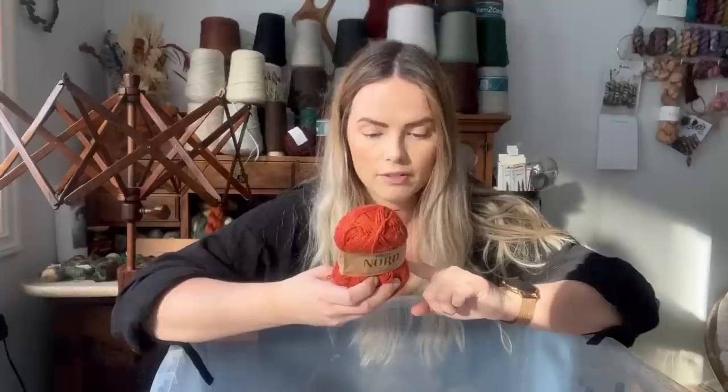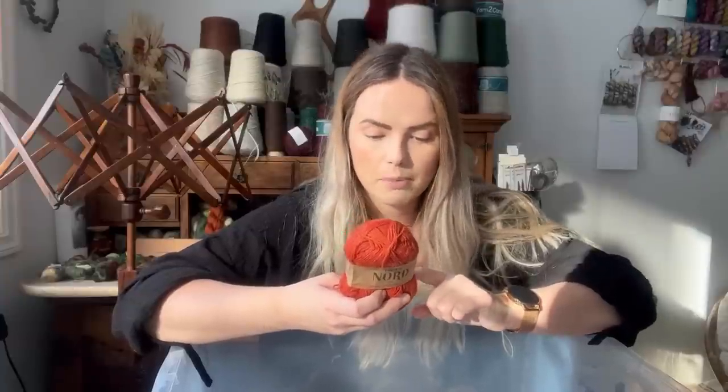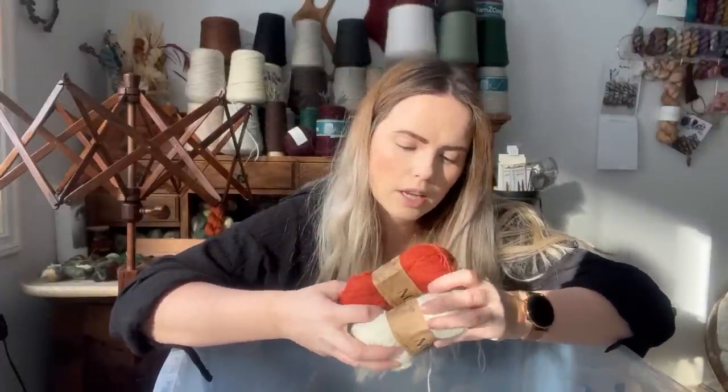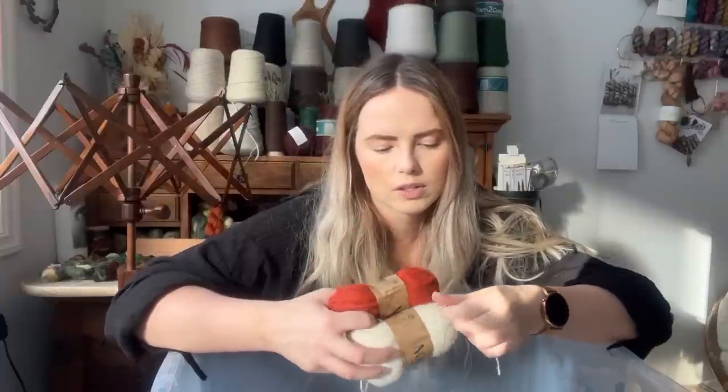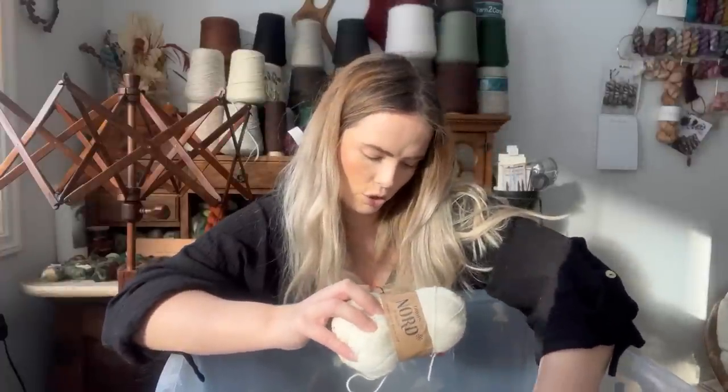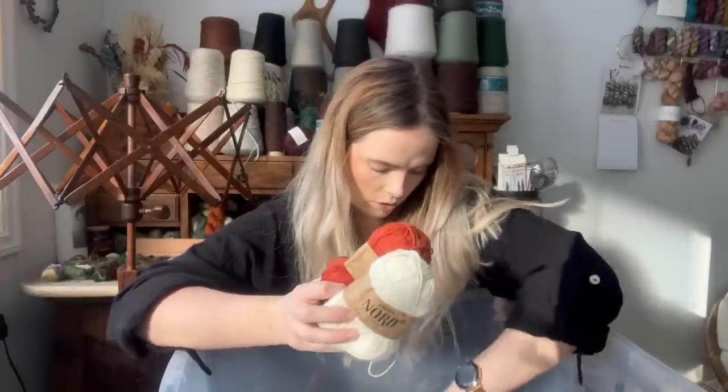I have some Drops Nord mix. This is 45% alpaca, 30% polyamide, and 25% wool. Now, this could be used for socks. However, alpaca content has more drape, so it's really nice and soft, but I'm not sure it's what I want for socks, because I don't want the socks to be drapey, if you know what I mean. So I'm not sure if they will be used for socks or not.